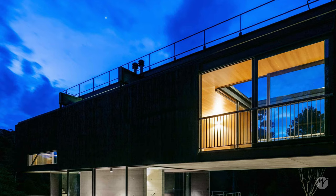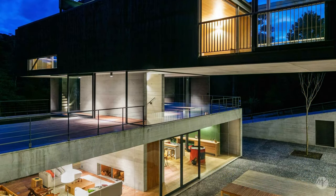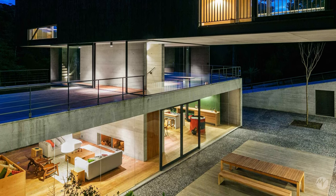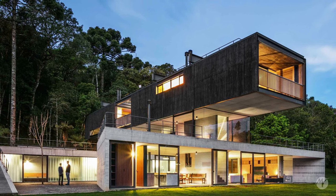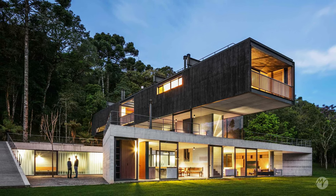Integration with nature is a prominent feature of the Mantiqueira House. Every effort was made to preserve the existing forest without significant intervention. The construction seamlessly blends with the natural environment, taking advantage of the geographical characteristics of the land.